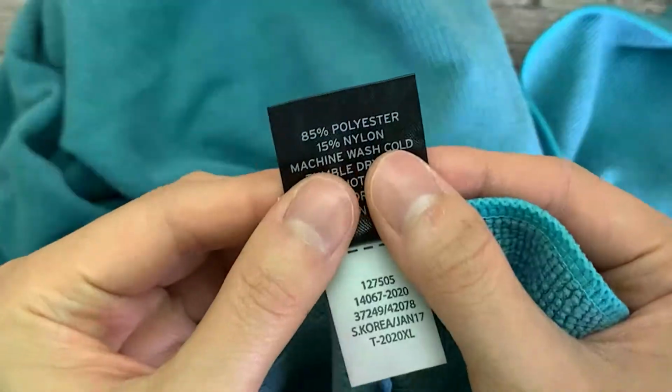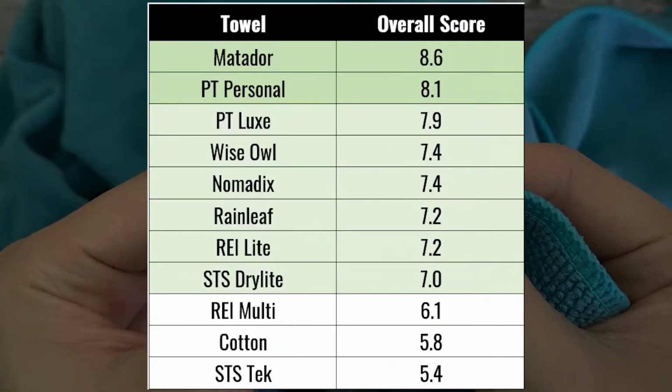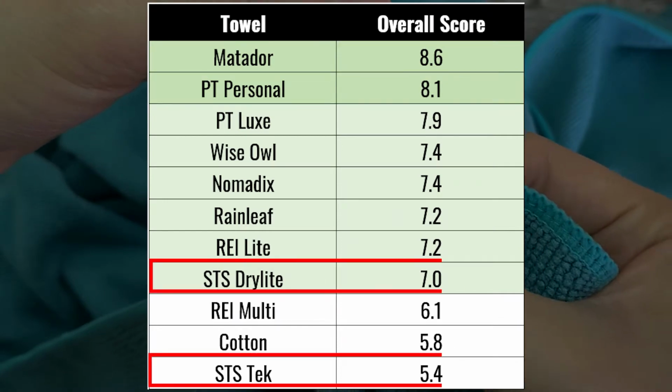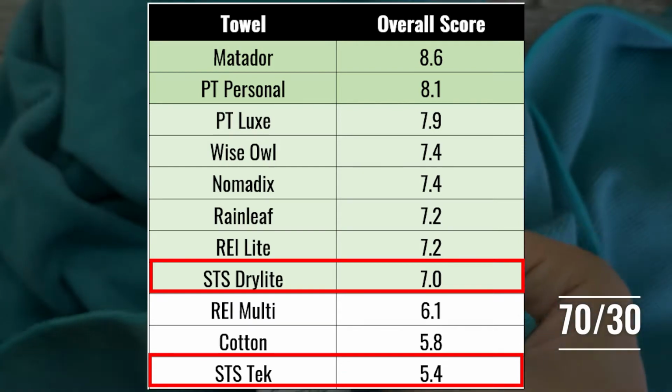So yeah, basically I just ignored the blend of each towel when testing them. My top recommendations, like the Matador Nano Dry and the Pack Towel Personal, both have 85-15 blends, while my Sea to Summit towels that have 70-30 blends performed quite badly.